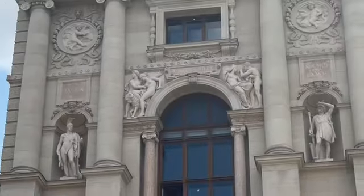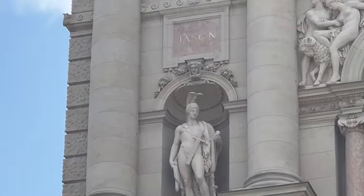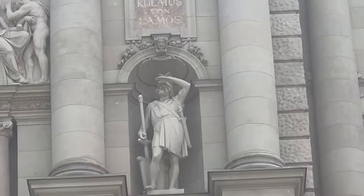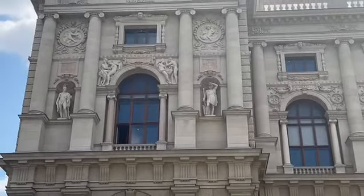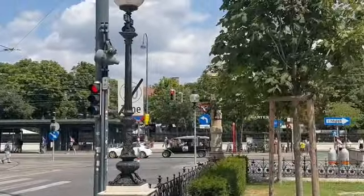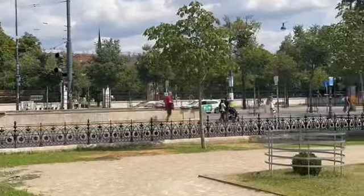Wait a minute, these are Greek mythology figures, I think. Here we got Jason. He even got the little epic helmet right there. So that's Jason. And that is Koleios von Amos. And he's got like a harp or something. So yeah, Greco-Roman figures. And literally right next to it we had the biblical figures. That's crazy. It's like every culturally significant figure all in one building. Or two, I guess.